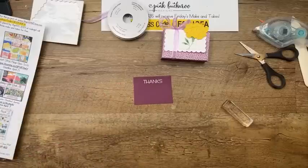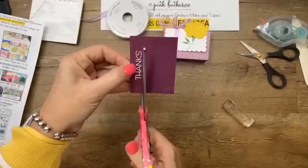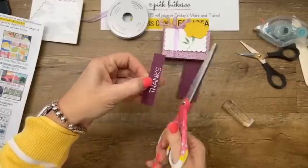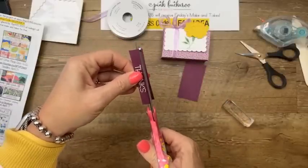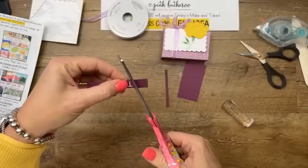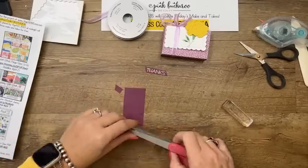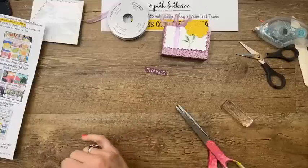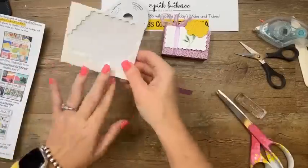There we go. And we're going to trim this down, and you can use your trimmer, or if you're brave like me, you could just use your scissors. See, this is me being fast. I want to go fast and get it done instead of pulling out the trimmer, which means that it's a little bit crooked. So fast sometimes is messy and sloppy.